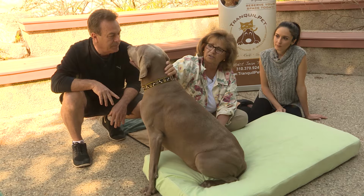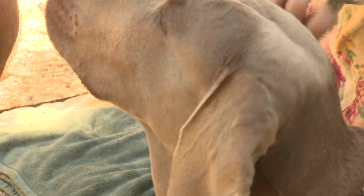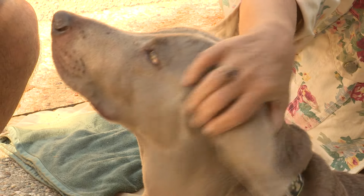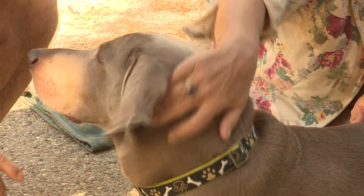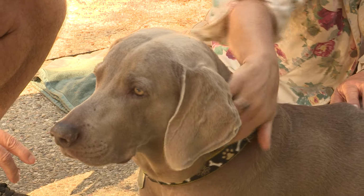The first thing I would do is I would start massaging the ears. And let me just say that the dog is always in charge. So if the dog is standing, I would stand. If he's sitting, let him sit. Then I would start to do things around the neck, massage their shoulder blades.